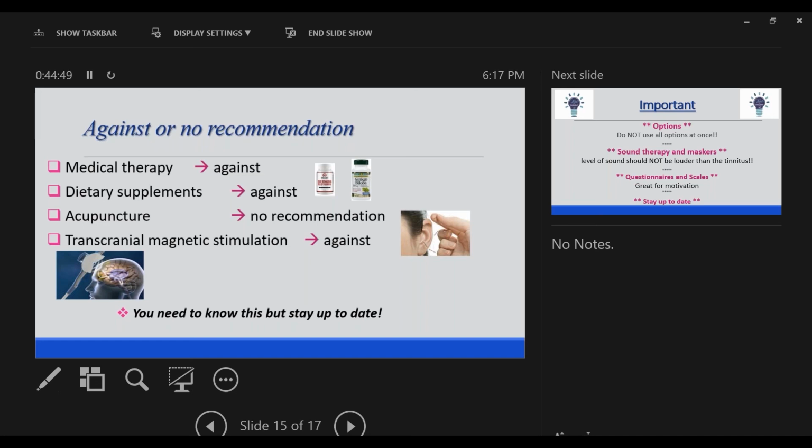And that's what we're doing with cognitive behavioral therapy. You're actually making people relax and calm down, and that's what makes it better. But again, if you look into detail about dietary supplements, some of them have had side effects depending on the patient's situation. So keep that in mind. It's not the best option. It's actually a recommendation against.